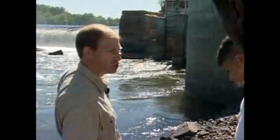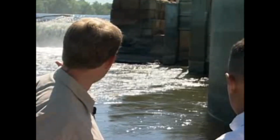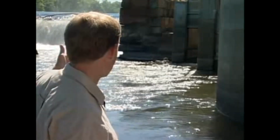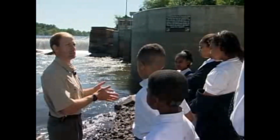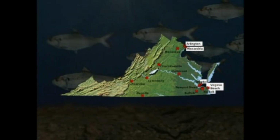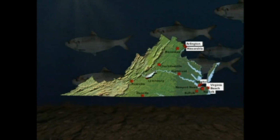See how it's nice and smooth flowing water, swift, smooth flowing water, and the water at the dam is very turbulent. There's a lot of air entrained in that water. And the fish, to migrate upstream, they like to find that really smooth water. That signals to them that there's a way upstream. Now with the Bocher's Fishway, shad and other fish can use this watershed to swim all the way to Lynchburg.